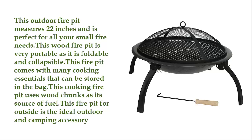This fire pit comes with many cooking essentials that can be stored in the bag. This cooking fire pit uses wood chunks as its source of fuel. This fire pit for outside is the ideal outdoor and camping accessory.